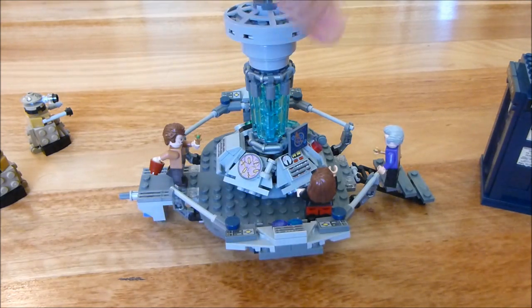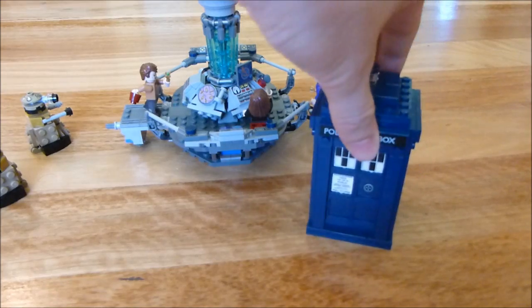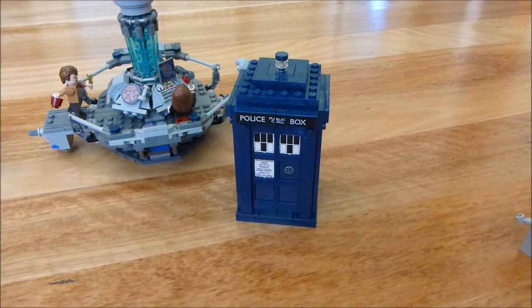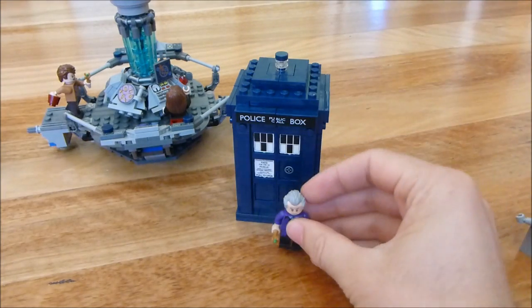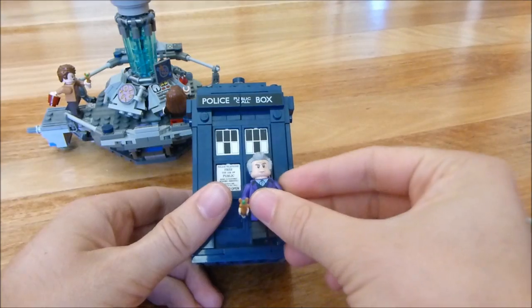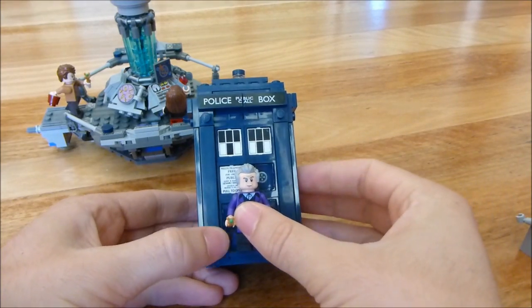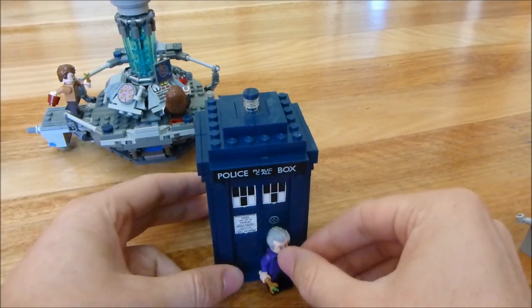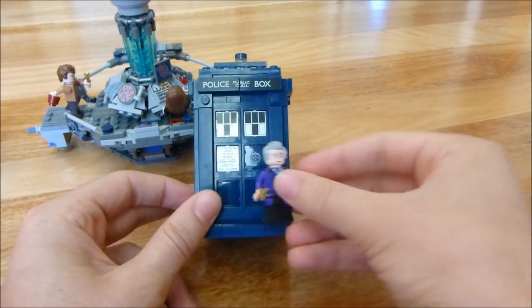Similarly, this TARDIS, although it looks very Lego, is wrong on a lot of levels. First of all, it's not at all to scale to the figures. As you can see, it's practically ginormous. I'm just going to put him there so you can see. It's huge compared to how big the figures are. It absolutely dwarfs the other one, so it's definitely not to scale.